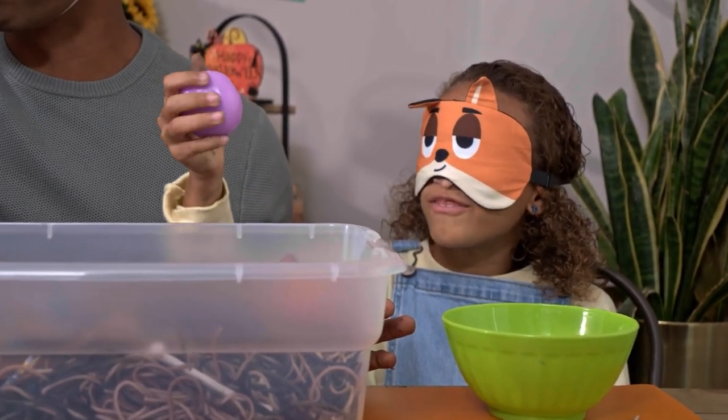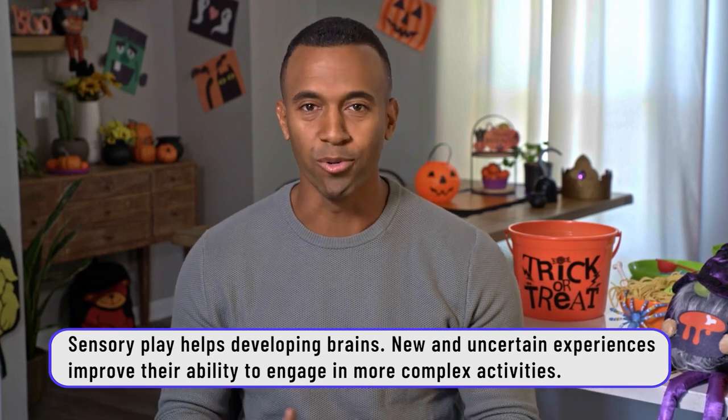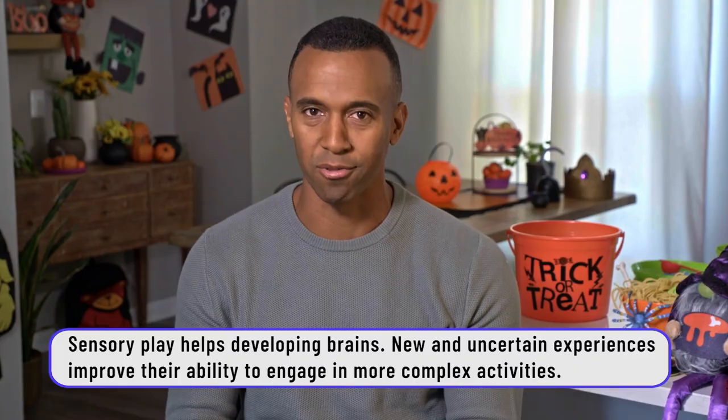I can't leave it on that long. You gotta leave it on that long. Kids first learn to understand things via their senses. So each time they encounter something that's cold or sticky or wet, it reinforces their understanding of those characteristics.